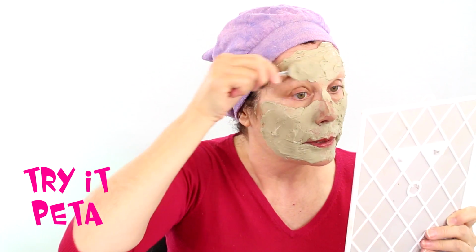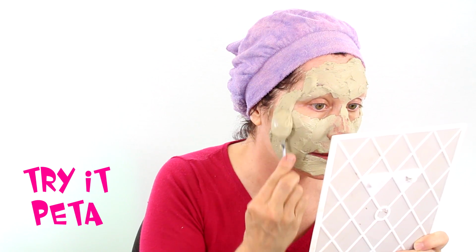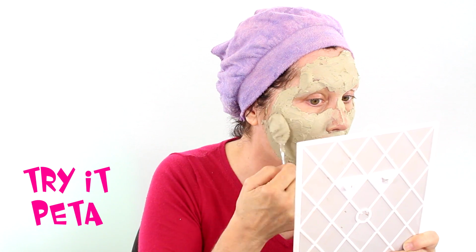Oh, dropped a bit. The amount that I put in is actually using quite a lot of it. It says it's got 10 applications, but I'm not sure, as I'll keep using it to see what it does and if it helps. Putting it over my eyebrows. It's going into my hair, so I'm going to have to clean my hair after this. Okay, let's see what happens.